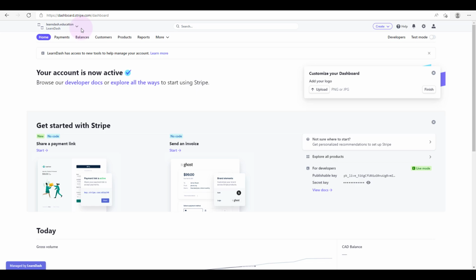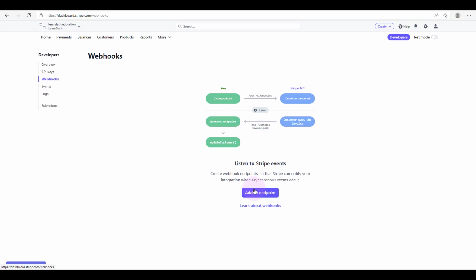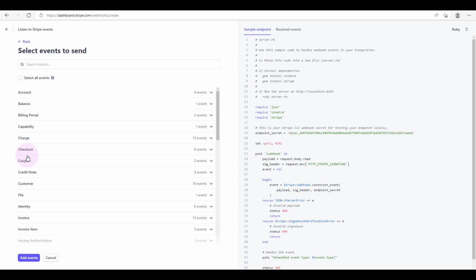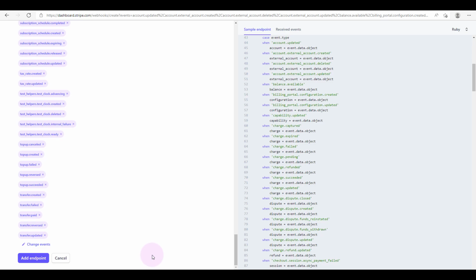Now I want you to click on developers near the top right corner. Now click on webhooks. And we're going to click add an endpoint. And in the endpoint URL field, we're going to paste the webhook URL that we copied earlier from our LearnDash settings. We're going to click on listen to events on connected accounts. We're going to click select events, select all events, click add events, scroll down to the bottom, and click add endpoint.